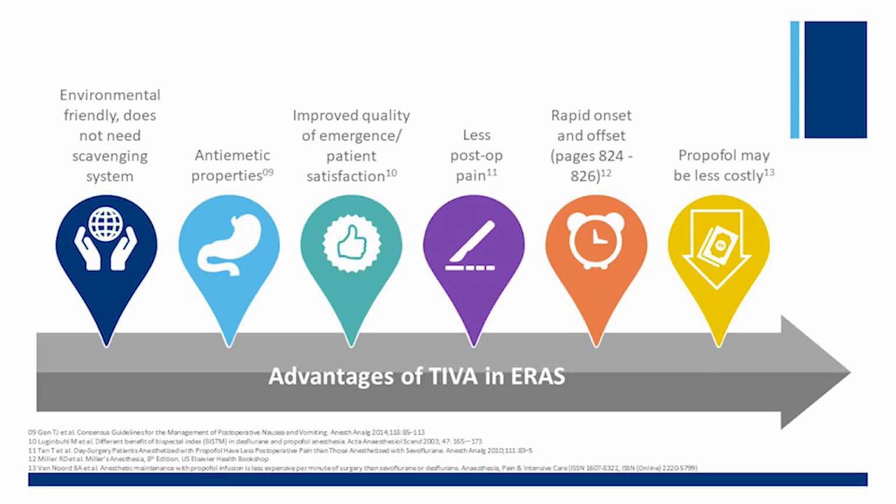Well, there are many advantages of total intravenous anesthesia, although in this country it is practiced not quite as often as in some other countries, such as in Europe and other parts of Asia Pacific, where TIVA is much more widely accepted. But if you look at the advantages of TIVA, they all have the benefits that we would want in an enhanced recovery program. So number one, environmentally, it doesn't have any exhaust anesthetic agent that we need to get rid of, so it's environmentally friendly.